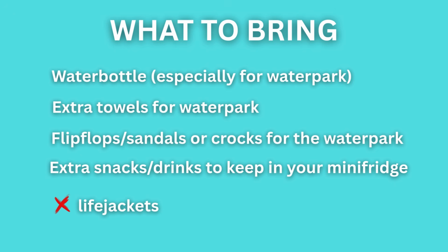Extra snacks or drinks to keep in your mini fridge, especially if you prefer oat milk or something like that. They don't have that on site. And some people use the mini fridge as a way to have a free meal. Instead of paying for breakfast or dinner at Great Wolf Lodge, they bring stuff and just keep it in their fridge. One thing you don't need to bring is life jackets. They have plenty of them there.